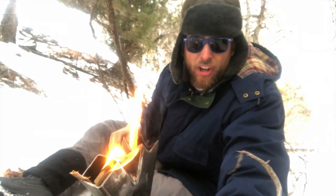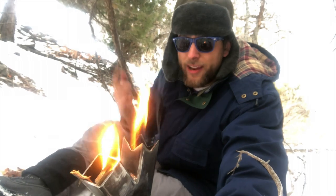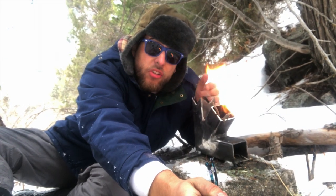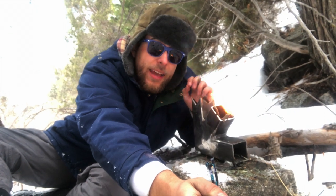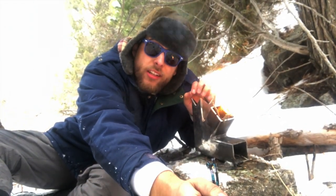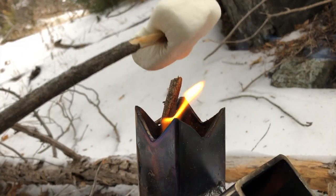That took a lot longer to light than I'd like to admit, but it's going like a champ now. Also, do you see how little smoke is being produced by this? That means that the fire is burning efficiently and hot, which is what we want. Good thing I brought marshmallows.